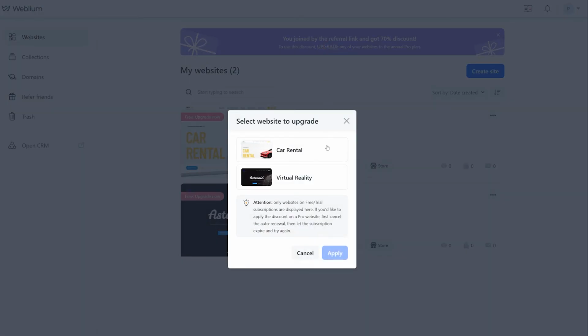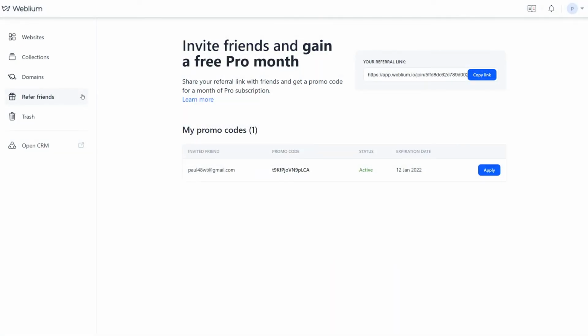Once your friend successfully upgrades a website using your invitation, you receive a promo code for 1 free month of a pro subscription. Actually, here you can see not just the promo codes, but also their status, expiration date, and friend's email. There are 2 ways of redeeming the promo code you got.